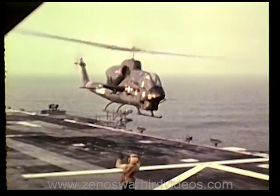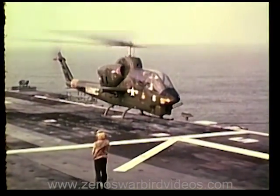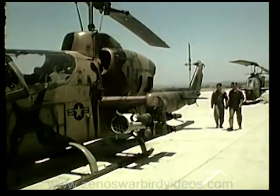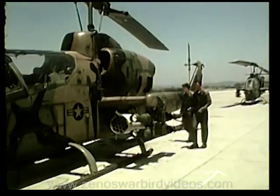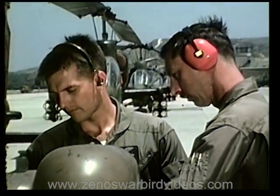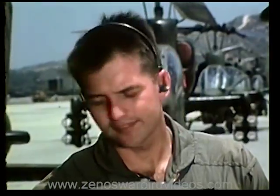Cobra squadrons spend about a third of their time aboard ships or at bases away from home. The squadron is in constant training to upgrade proficiency and combat readiness for both people and equipment. It's a long road to combat qualification for a Cobra pilot. It has to be to prepare him for the variety of tasks given to a Cobra squadron.